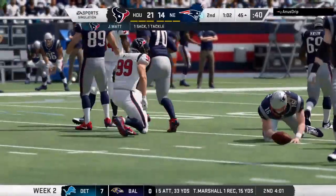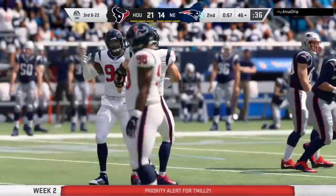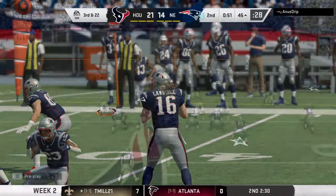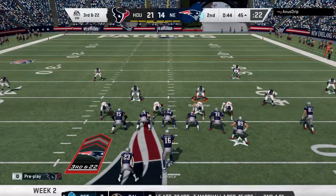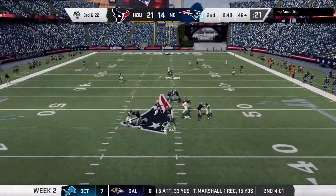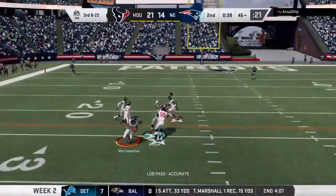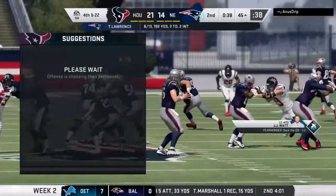Nowhere to escape, and he goes down. The sack there by J.J. Watt. There's a lot of discussion in the offseason about him having a big year and getting to the quarterback. They held him without a sack in week 1, but how about here? Finally gets his first one of the season. In the offseason, said he changed his diet, leaner, feels so good this year. Excited to see what type of a season he can have.